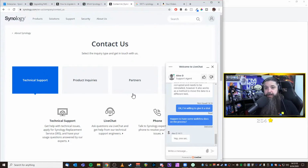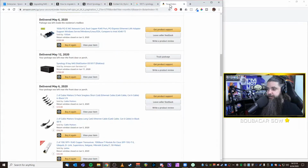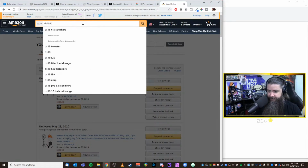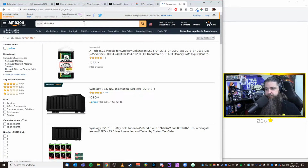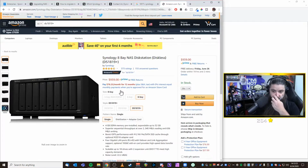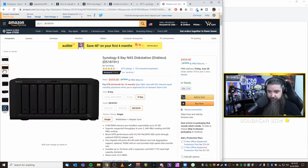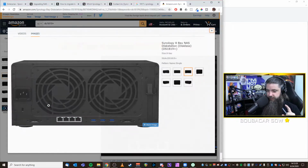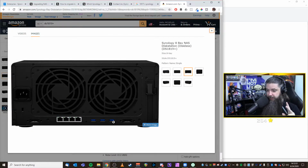I'm still thinking about seeing if I can swap this thing out. Let's look at the 1819 Plus while we're waiting, because I want to see... I think I also have to get the expansion card. So we look at the back of it. Yeah. So this one has 4 1 gig onboard ports, 3 USB 3s, it looks like, Type A's. It's got an eSATA, and it's got an expansion slot.